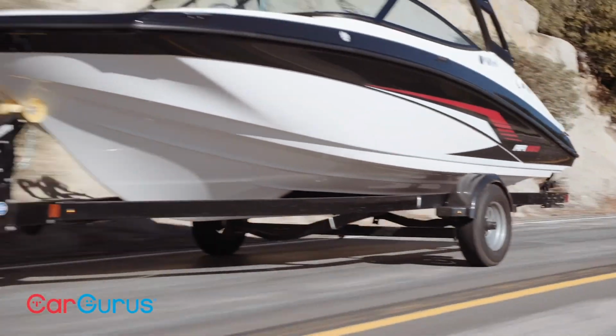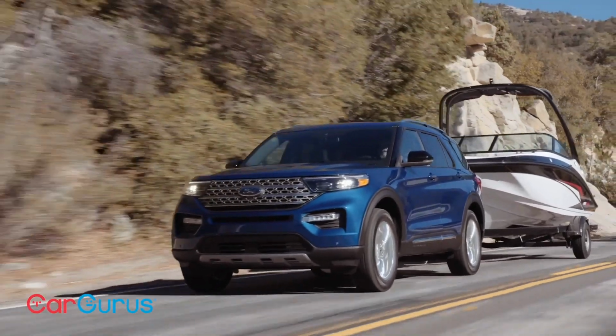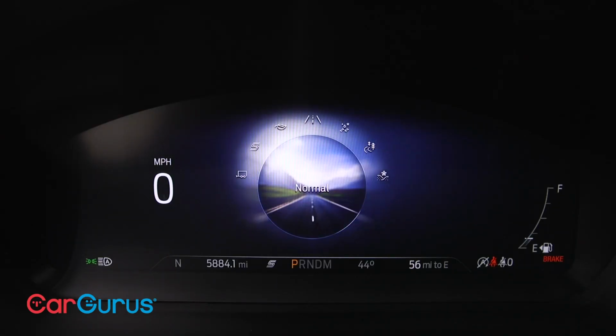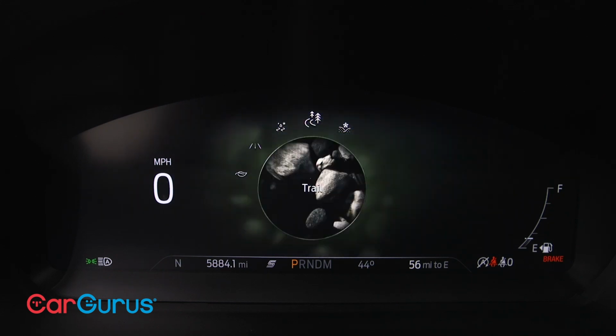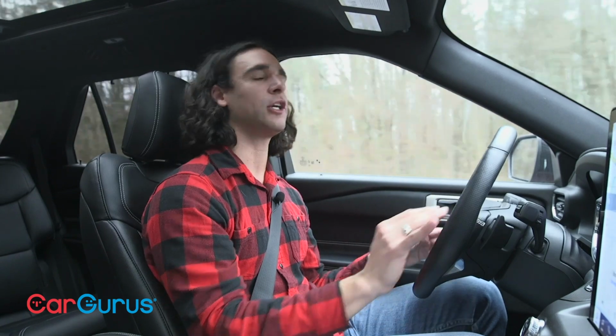All Explorers can tow a minimum of 5,000 pounds, or up to 5,600 with the V6. The truck has 7 driving modes, including one for towing, that balances the vehicle's power and all-wheel drive system for the best traction. When you're just cruising, the Explorer is really quiet and smooth.